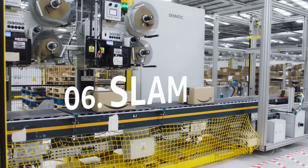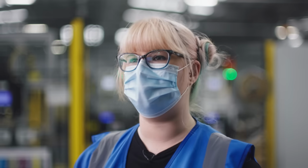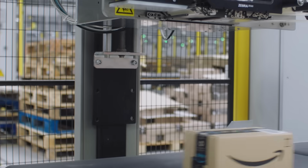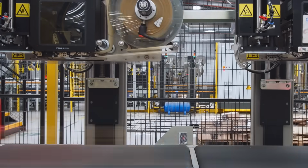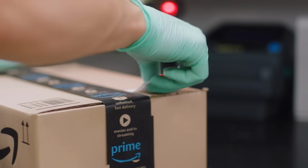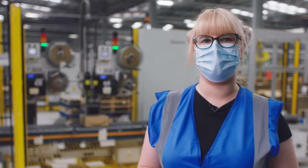Now that we've finished packing our box and popped it onto the conveyor belt, it's now going to come to what we call SLAM. SLAM stands for Scan, Label, Apply and Manifest, and this is where all of our parcels pass through before going down to shipping. This label is applied by a little bit of air pressure, and each of these parcels is going to be scanned with the little white barcode that we applied at the pack station.